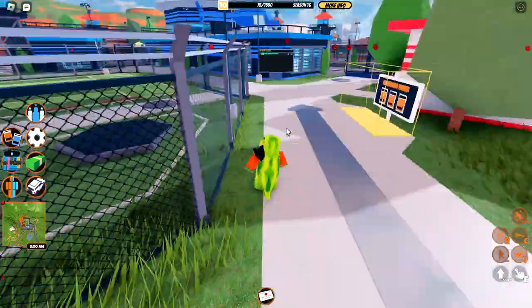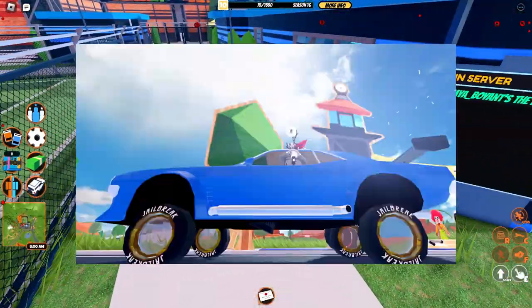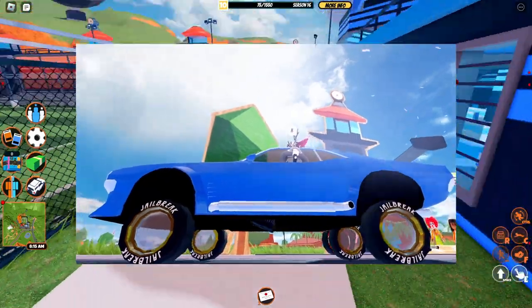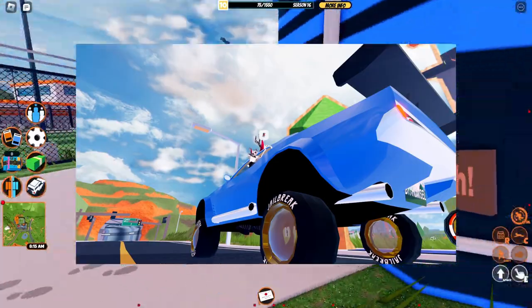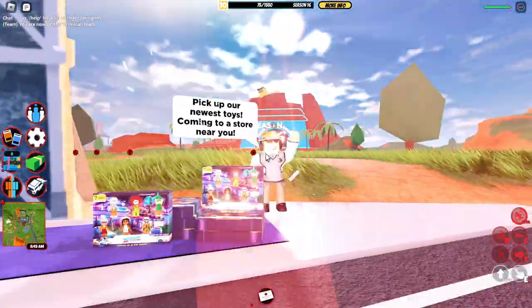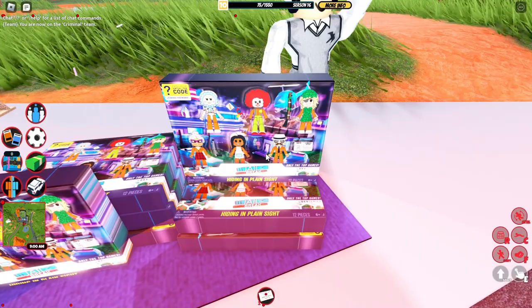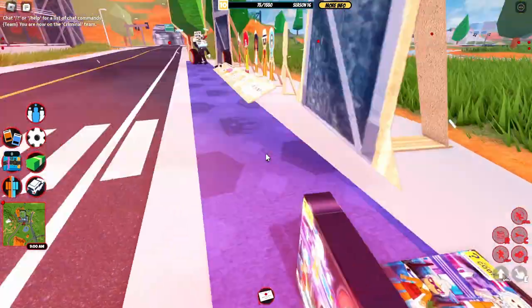It just doesn't matter. And you get some rooms that look really cool. I'll pop it up on the screen. They look absolutely brilliant. I feel like they're better than most rooms. I feel like having a little effect on them and everything. Pick up our newest toys, coming to a star near you. Maybe I'll pick up, maybe do an unboxing vid. Look cool. Don't know why there's a grandma, I don't know.